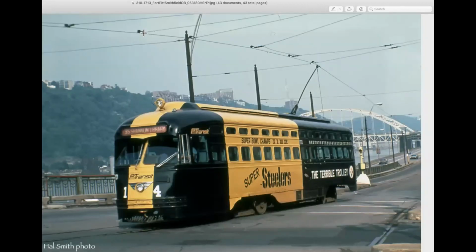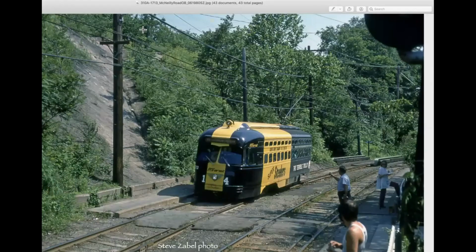Now we come to the terrible trolley, car 1713. As I mentioned earlier, it's painted up like a Pittsburgh Steelers helmet and honors Terry Bradshaw. It lists the years in which the Steelers won the Super Bowl, and because fans would wave terrible towels at Steelers games, this car got nicknamed the Terrible Trolley. And it ran that way for many, many years.